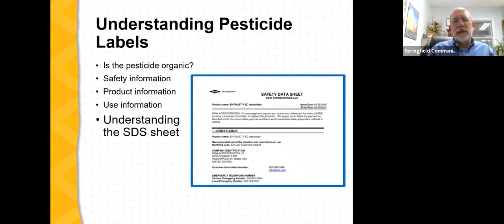There's also some companion documentation called the SDS, or the safety data sheet. Each pesticide also has a safety data sheet, and it's of interest for people who are using organic pesticides to also have the SDS on hand. Now, the SDS is not typically attached to the pesticide container as the label is.